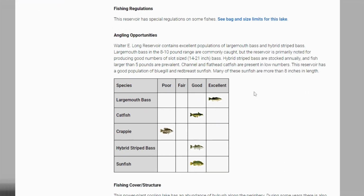If we look in here, this is actually some pretty cool information about this lake. Obviously, it's a power plant lake. You'll be able to see that once we get in here, but it does contain excellent populations of largemouth bass and striped bass. The largemouth bass in the 8 to 10 pound range are commonly caught here. That's pretty cool. But the reservoir is primarily noted for producing numbers of slot fish between 14 to 21 inches. So that is something pretty interesting to know.